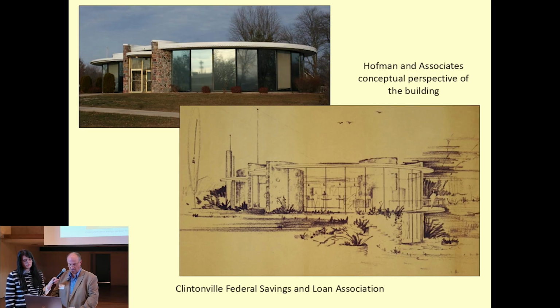So reflecting some of Carol's talk, the Clintonville Federal Savings and Loan Association is also notable for its design features that were specifically reflective of contemporary style financial institutions. And I'm not going to get into this too much since it was well covered in Carol's presentation, but in this conceptual rendering by architect Quentin Hoffman, you can see the emphasis on transparency. Engaging the passerby, showing the savings and loan as an inviting and unimposing environment. With its extensive use of glass, the contemporary style was well suited to serve this new banking ethos.